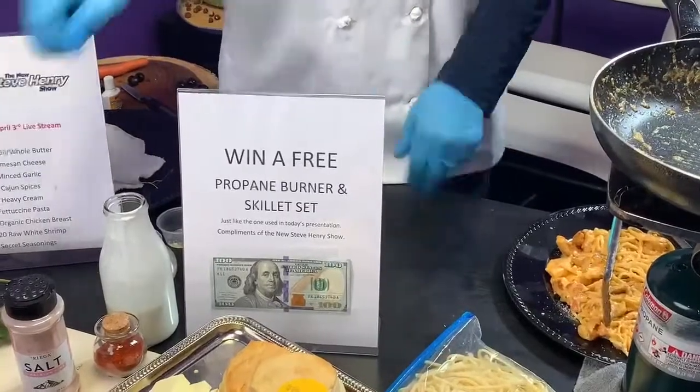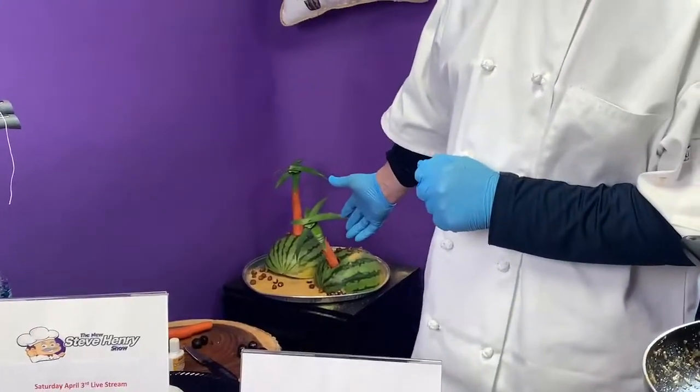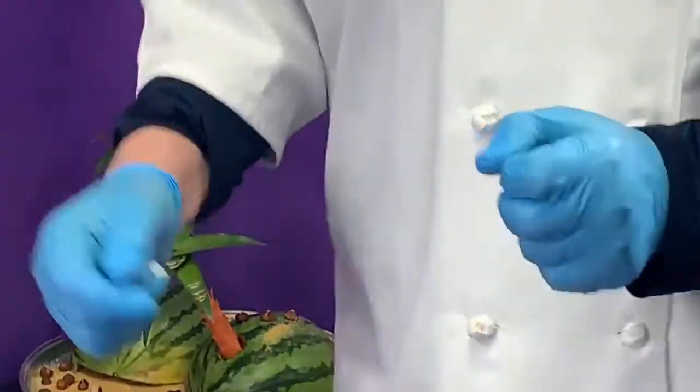So when we come back, I'm going to show you the rabbit, how to make that in less than 5 minutes, and I'm going to show you how to really razzle and dazzle your guests at the next party. We'll be back right after this.